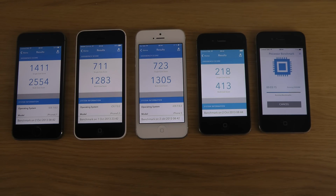Okay, now we're getting the score of the iPhone 4S. You can really see Apple improve the performance a lot, the CPU and everything inside. I mean, 218, and this one is tripling that score. Wow, it really is a big difference between the iPhone 4S and the iPhone 5. It tripled the score. And we really have to wait here for the little single core boy. Oh, poor baby.